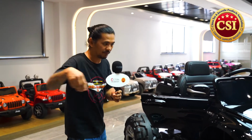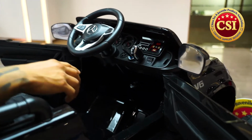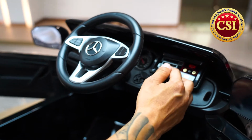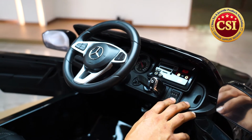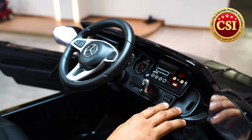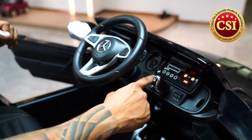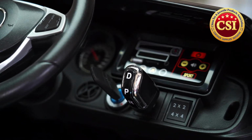Now, I want you to come over here. I want you to check this out, all right. There you go. So it also has different modes, like forward, neutral and reverse. It also has this mode where you can just use two-wheel drive or four-wheel drive. You have those two options, and it comes, of course, with the conventional MP3 player and USB port. There you go, some music.